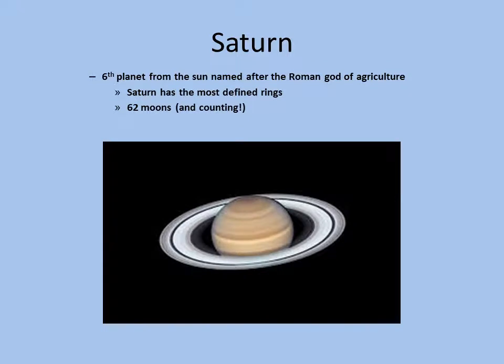Saturn is the 6th planet from the Sun and is named after the Roman god of agriculture. Saturn has the most defined rings and has 62 moons and counting.